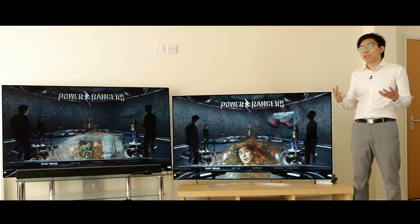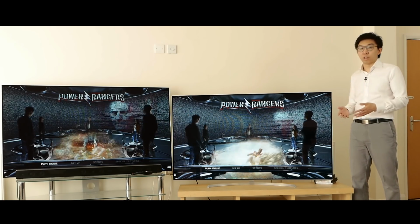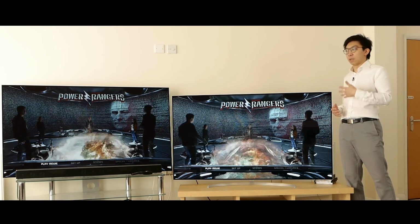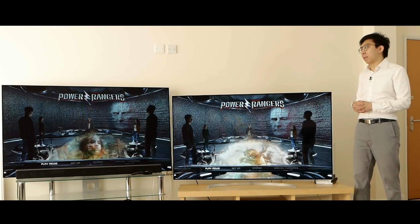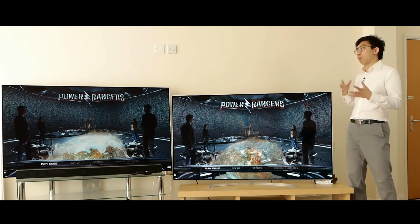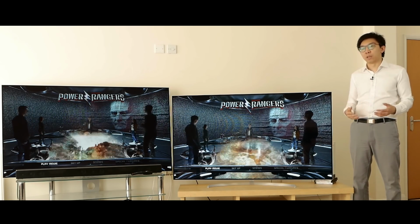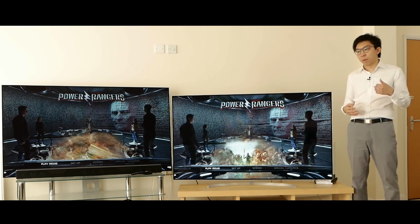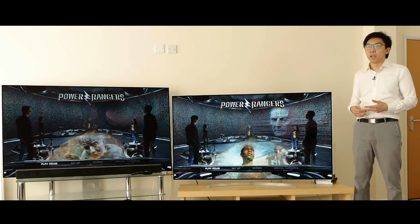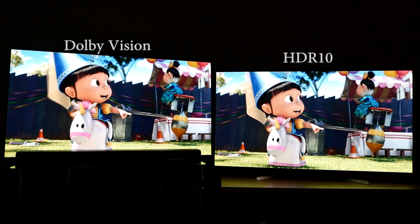And here's the thing, how much of an improvement this is. We all know that in theory, dynamic metadata will be superior to static metadata just by virtue of the scene by scene or even frame by frame optimization that dynamic metadata provides. But how much of an improvement can I actually see? The thing is, after seeing it on these two LG OLEDs, I would overwhelmingly prefer to watch Dolby Vision over HDR10 because of this improved depth, improved color saturation, improved richness of the entire image. And because the tone curve is optimized, even the detail looks slightly sharper on the Dolby Vision version as well.